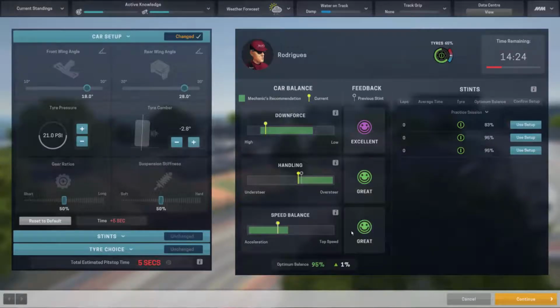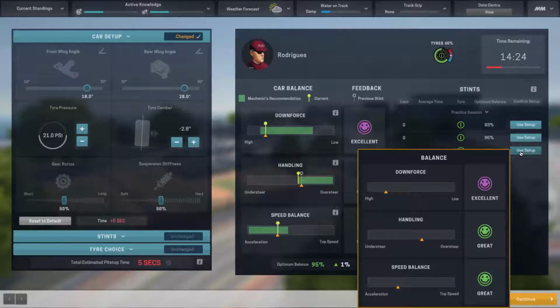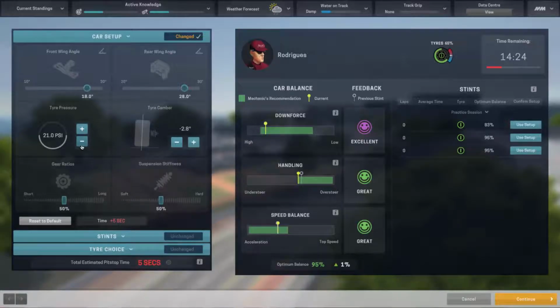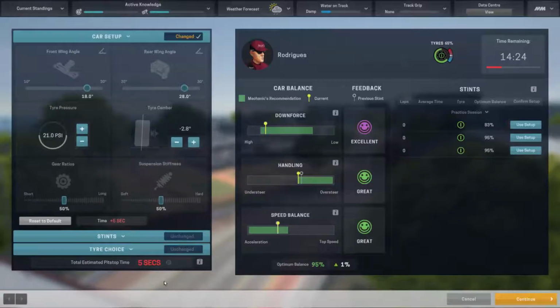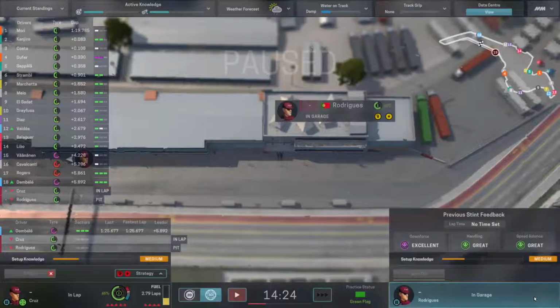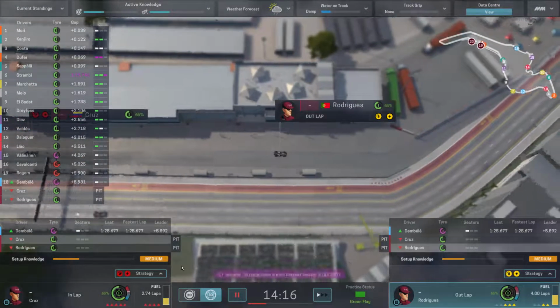And all I've got to do is decide on the speed here. Because that's good. That's great. Just that little touch. I mean, can we go a little bit more? We can't. Not really. You know what, we'll just send Rodriguez out on that, see if I can get that handling up to excellent, and we'll keep the speed balance where it is in that case, if that's how we're doing.